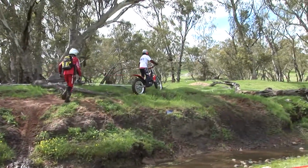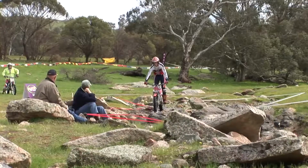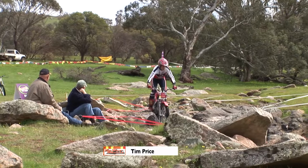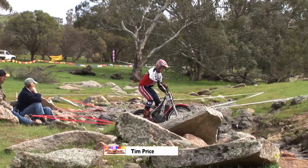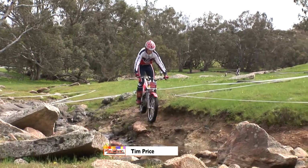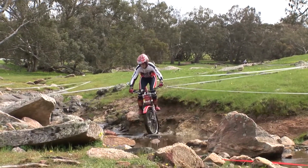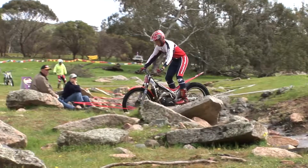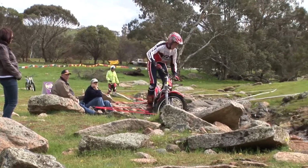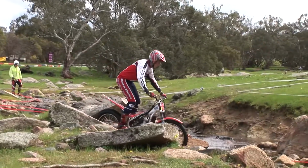Fantastic climb. Now, who's coming through the course now, Simon? Tim Price. Tim is one of our top A graders, multiple West Australian junior champion, currently ranked probably number 2 in the state at the moment. Now, the red plate means he's following the red course markers, is that right? That's correct. Red indicates he's an A grader, and he has to follow the red arrows in the course.